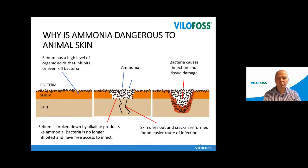Okay, before we move on with what ammonia is actually doing to the skin, I think it's important to let you know a few details. We have the skin surface with dead skin cells, and it forms a physical barrier that prevents bacteria from going in and moisture from going out. But besides that, on top of the skin, we also have the production of an oily secretion called sebum. Sebum is produced by hair follicles and other follicles in general, and it is composed of wax and fatty acids, and also smaller organic acids like acetic acid.